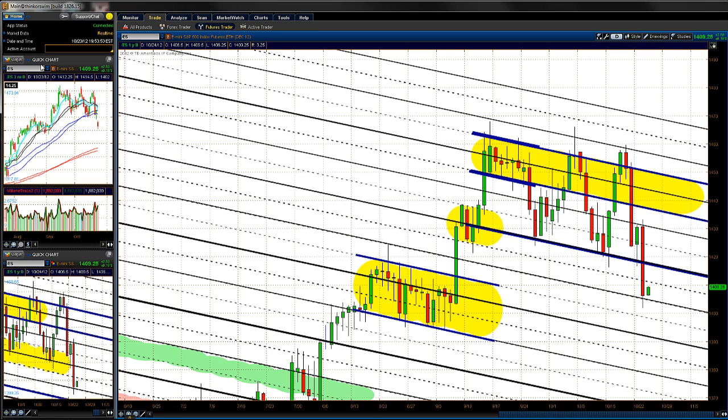All right, so that's what the ES is looking like. Let's take a look at the Qs. Real quick for the ES, we're watching today's lows around 1401.82, call it 1402. We are going to have some support around the 1400 level though, and then around the 1398. And if we go below that level, then we'll look for some more levels tomorrow in the morning.